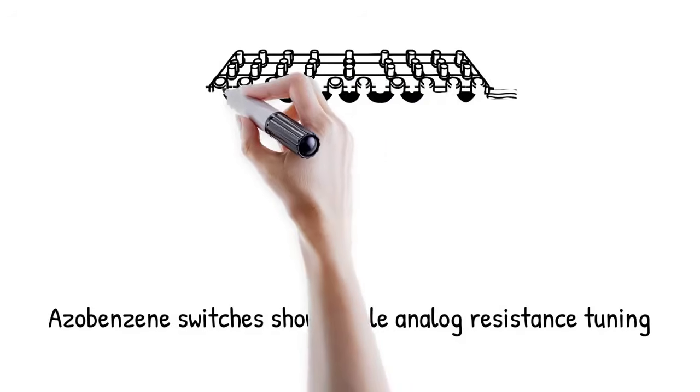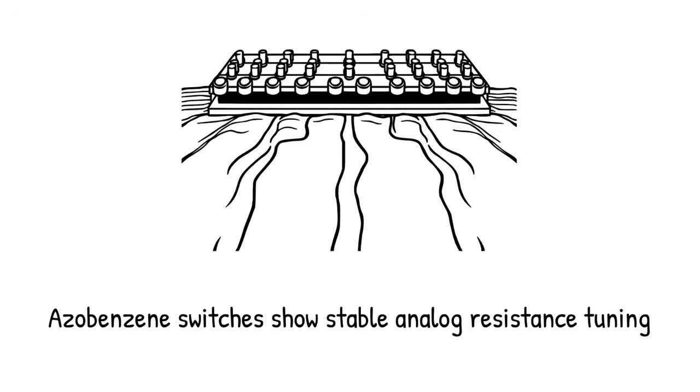A crossbar array of azobenzene molecular switches displayed reproducible analog resistance tuning over 100 cycles. It's like carving grooves in sand that can be deepened or filled in, storing analog information with every change.